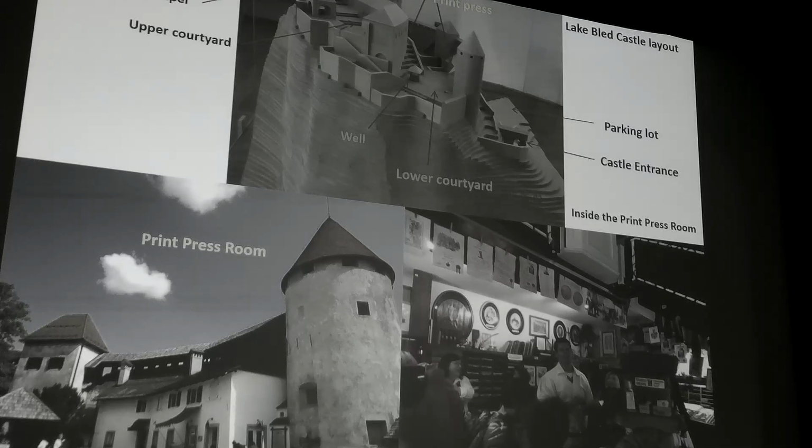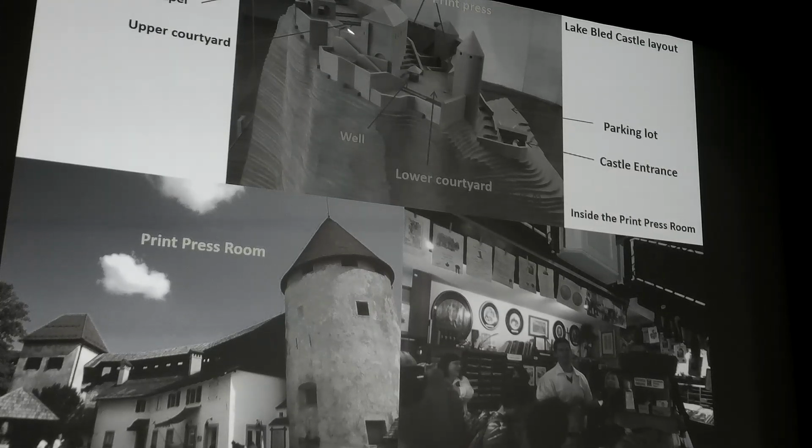Okay, the next morning we took a tour of the castle, and here's a model of the castle. The bus parks over this parking lot here, and then we walk through the gate, up the stairs and up to the lower courtyard area, and there's a well in the lower courtyard. I don't know how deep they had to dig through the rock to get water, but somehow they get water. Okay, and the print shop is right here next to the tower, and then there's a winery underneath the museum building, and the chapel is right here, and then the upper courtyard.